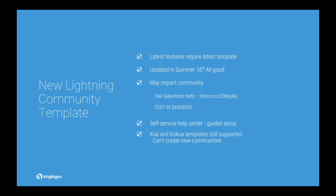You can now create a public self-service center faster than ever because there's a new help center template and a guided setup. So it's just following some instructions, entering a few bits of information, and effectively you get a public knowledge base that people can access.